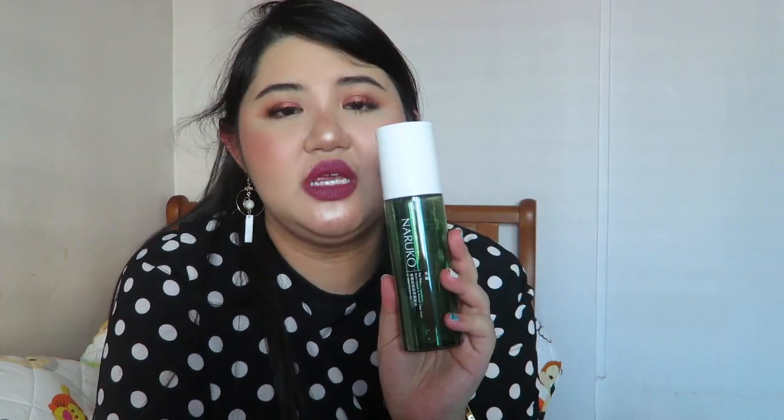You can actually get this range of products in Watsons if I'm not wrong, or you can order it directly from Naruko's website. And I really like the tea tree range, but I know some people don't really like it, but for me it does suit my skin pretty well. If you do not like the tea tree oil smell, you will not like this, but for me I love it.